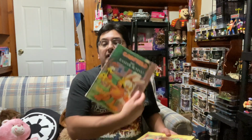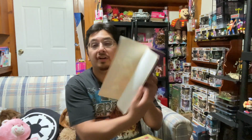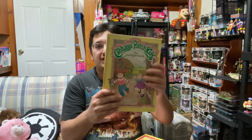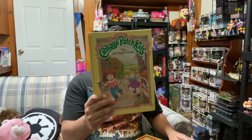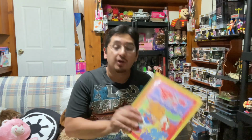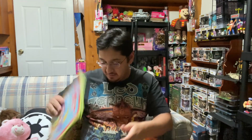And then the other books you saw in the video right there were a lot of these like 80s ones. You got this Garfield Easter Bunny book, very cool. Just look, a soft cover. And I found all these. What was funny is all these were together. They must have just brought these guys out. Got some Cabbage Patch, Rainbow Bright, two Rainbow Bright books. These are hardcover books. These are cool.